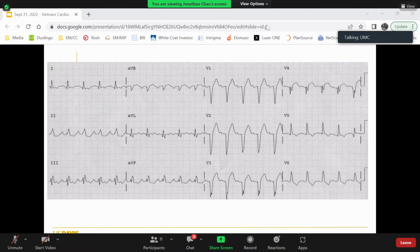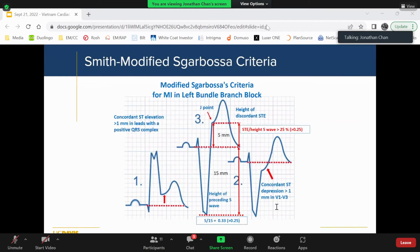The EKG shows big Q waves from V1 to V4. I think it's many days later, myocardial infarction. Oh, like a late myocardial infarction. Yeah, that's definitely possible here. These are pretty tricky to read, right? What this is trying to show here is what we call the Sgarbossa criteria.